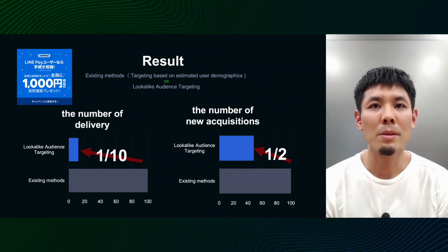This is a result of a joint campaign between LINE's crypto asset trading service BitMax and LINE Pay. The existing method of targeting was based on the presumed demographics of the existing BitMax users, male office workers in their 30s. However, this method had the problem that many users who fit the criteria were included, and many users found it unhelpful.